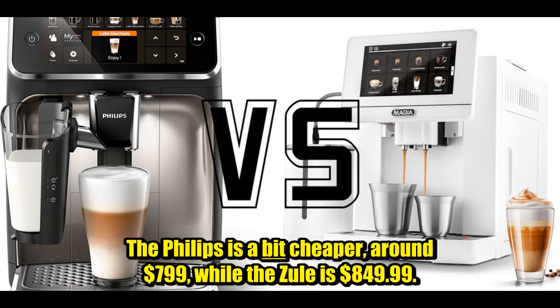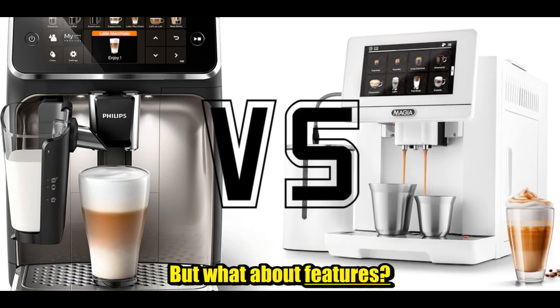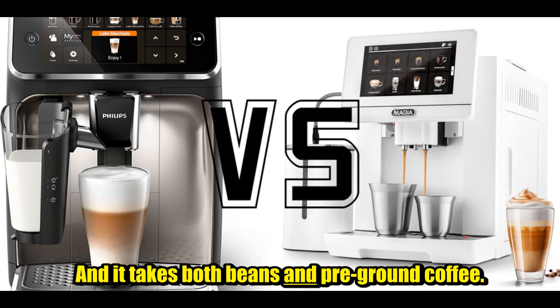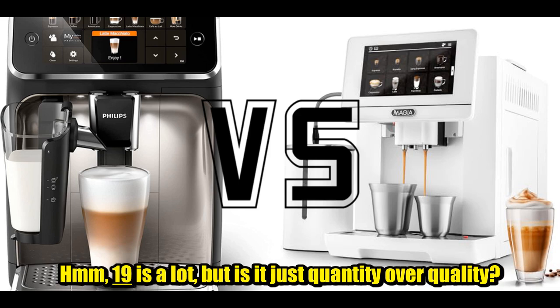The Philips is a bit cheaper, around $799, while the Zulay is $849.99. Okay, price is a factor. But what about features? Well, the Zulay boasts 19 coffee recipes, which is pretty impressive. It does latte, cappuccino, Americano, everything, and it takes both beans and pre-ground coffee. The Philips only mentions 12 delicious fresh bean coffees.